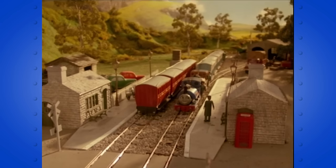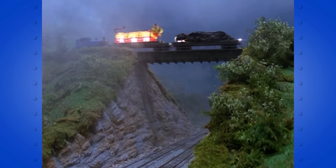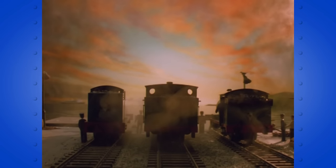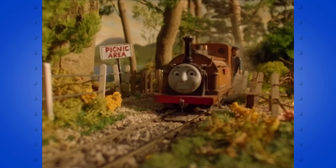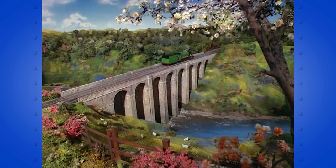We return to serialization this season, and we also return to a slower, more storybook-like vibe. Season 3 was a lot more adventurous than the previous two seasons, taking the series to new heights. Season 4, while it tops Season 3 visually in my opinion, delves more into the slower storytelling style akin to Season 1. Season 4 reminds me a lot of Season 1 in a lot of ways.